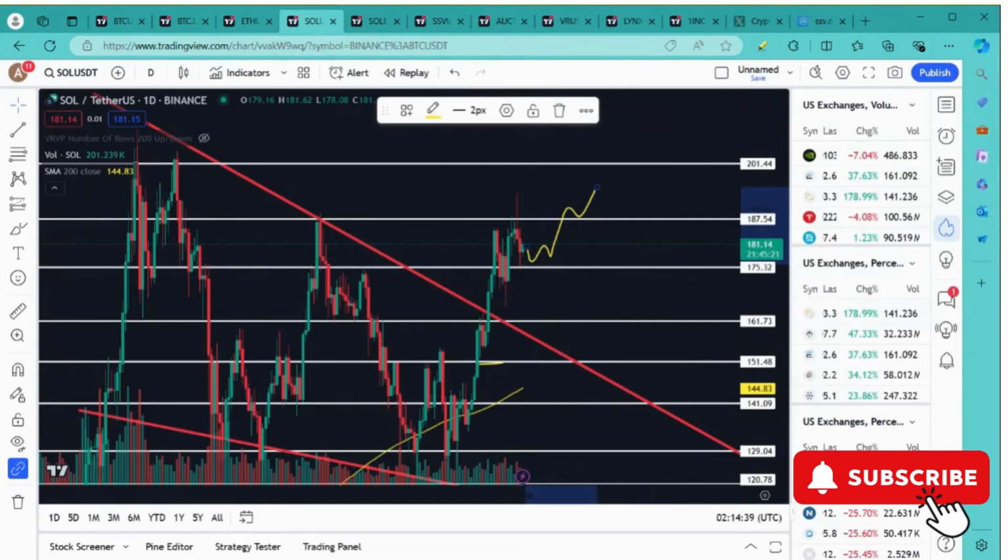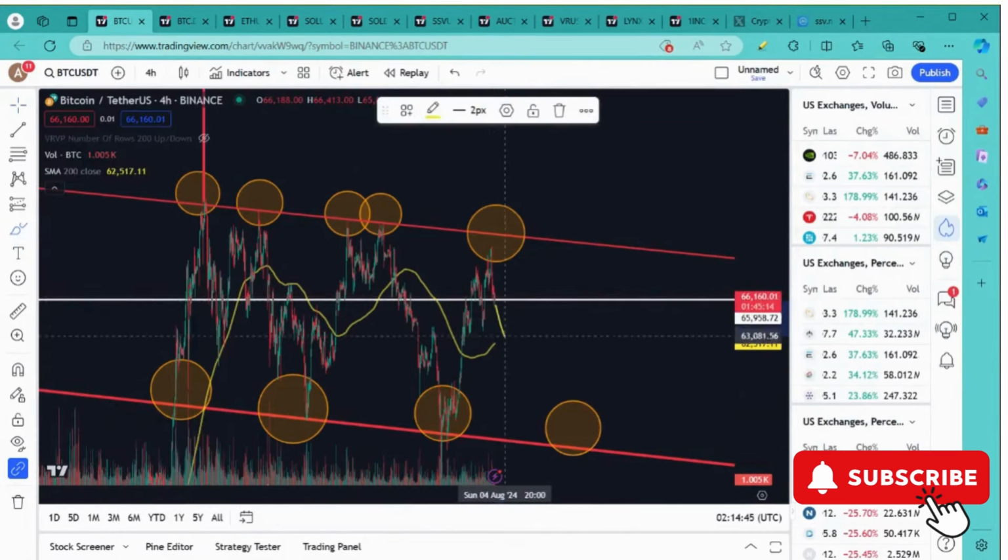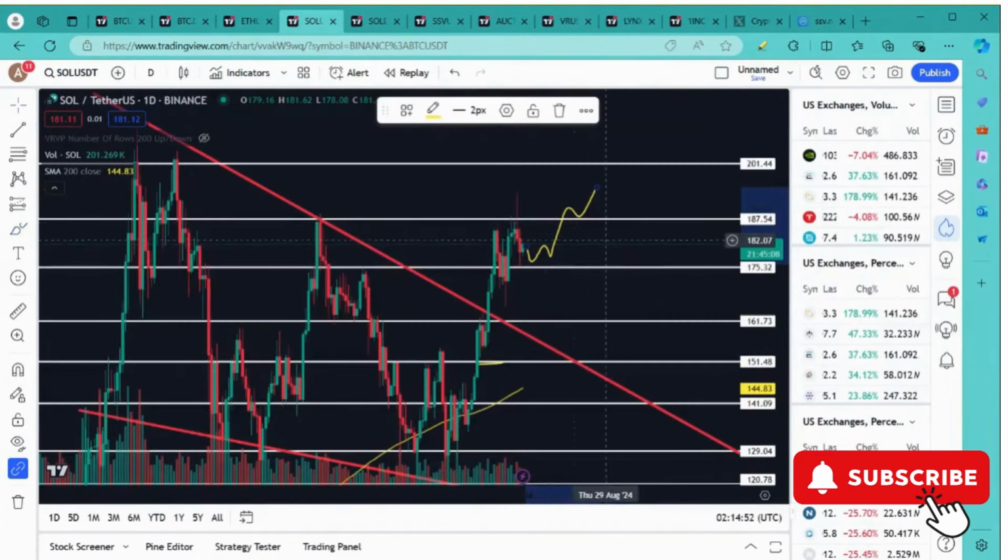If Bitcoin comes back down again, okay, below the neckline and continues to trade lower, we might see a nice pullback on Solana, which is going to be a better buying opportunity for us. So if Bitcoin starts going down, starts plummeting basically, we might see a pullback all the way down here to this key level of support at 161.73.